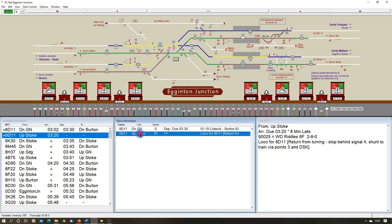We can actually use the shunt to command again, which I've explained before, train control. I usually use the menus. So I click on the loco, right click, shunt to, you've got 4 and 16. We need to stop in behind 4, so I'll set that up now, shunt set. That just saves the loco going all the way down to number 5 signal and coming back. Now I can't show you the ground frame at the moment because we've got one on the circuit.